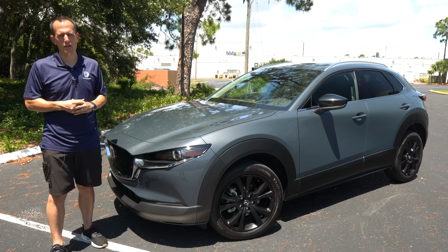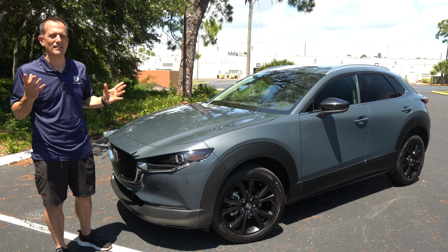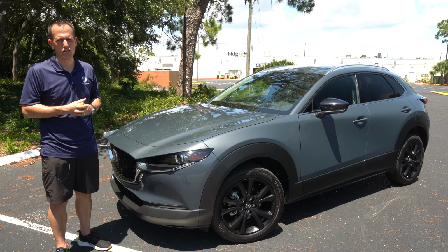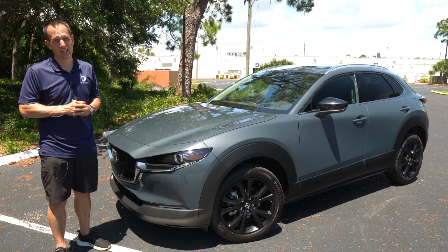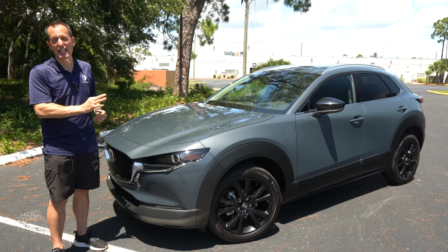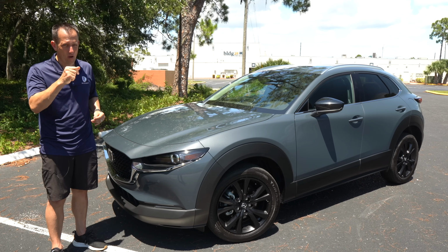I'm back here at one of my favorite filming spot locations because guess what? We have that small size Mazda crossover SUV for you, and this one has turbocharged power. What is it? It's a 2024 Mazda CX-30 Turbo with all-wheel drive.